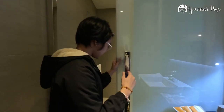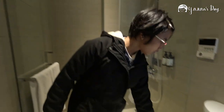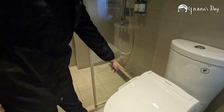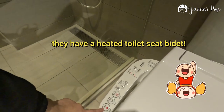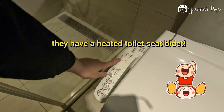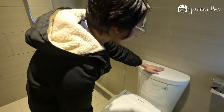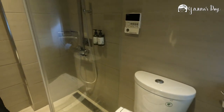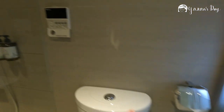Come inside. So in here, this is the shower room. Here is the toilet. It doesn't have a bidet, but oh wait, it does, but it's automatic. It's this one. It's in Taiwanese, in Japanese. So you can also flush it manually. And I'm not sure what this is, but it's there. They also give you toilet paper.